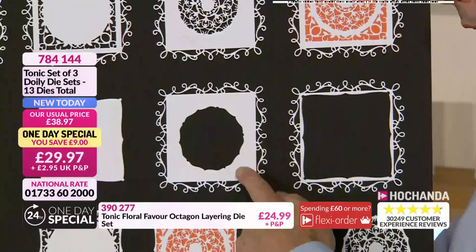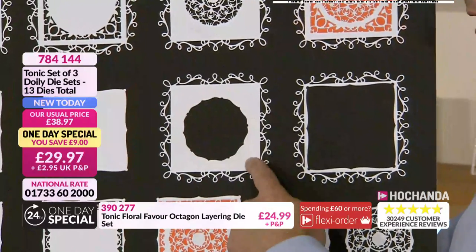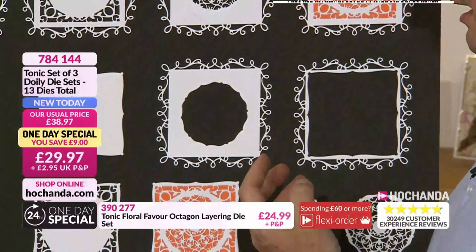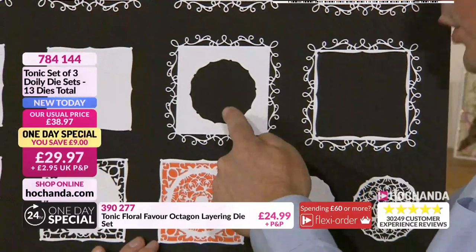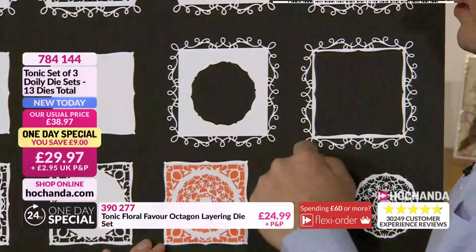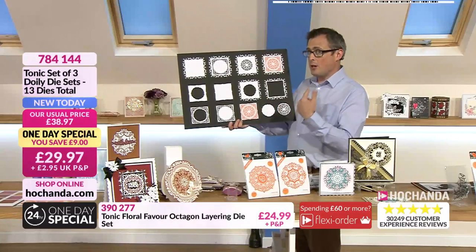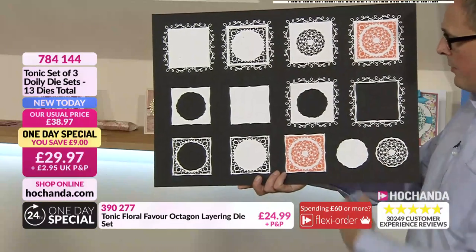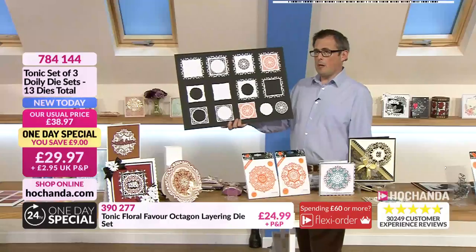Imagine that in a mirror card or a really beautiful high-end pearlescent card to make a picture frame. Journaling, picture frames, huge at the moment. This is the one that you're going to go to as a go-to die for that. I mean, look at these frames. Oh, just that whole board. I think this might be the one you can do the most with.